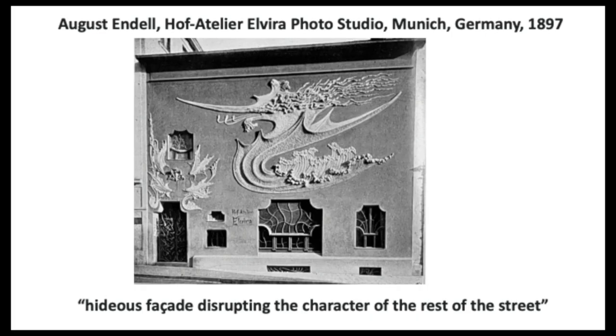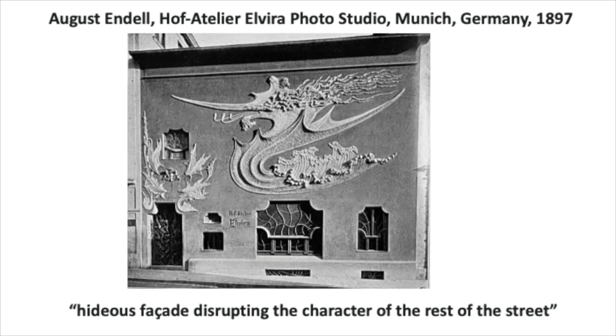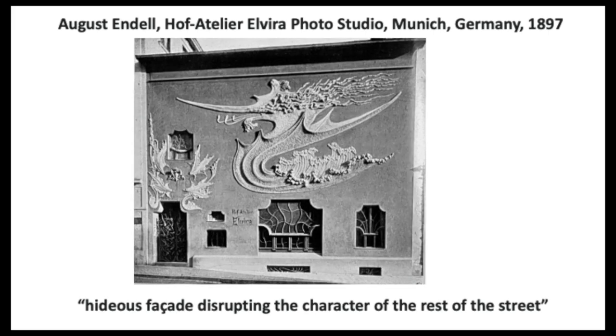In 1938, the Nazi Party ordered what they called the hideous facade, disrupting the character of the rest of the street, removed so that it wouldn't offend Hitler when he came to Munich for the Day of German Art, when the House of German Art was being inaugurated. So the facade was removed. And then in 1944, the building was bombed, so it doesn't exist anymore.